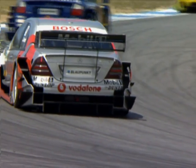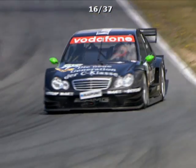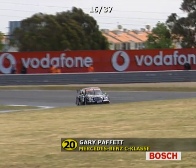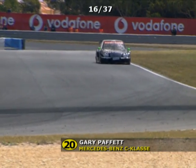But Manuel Reuter may have been a loyal Opel driver for many years, but if he doesn't start delivering, he's going to be another one in trouble, I think, because the young guard is very much taking over in DTM. Here is part of that young guard. It's Gary Paffett after that second stop when he had to change the punctured tyre. Gary Paffett now in 20th place.